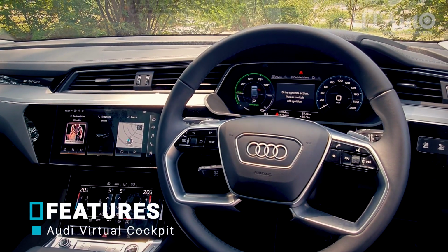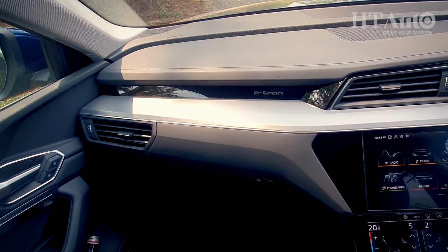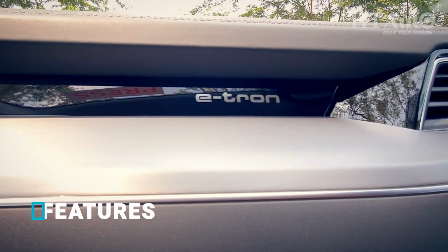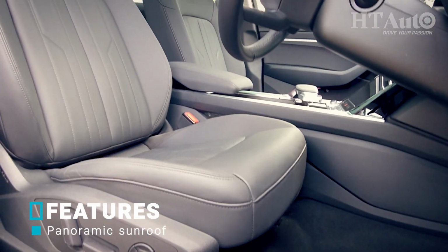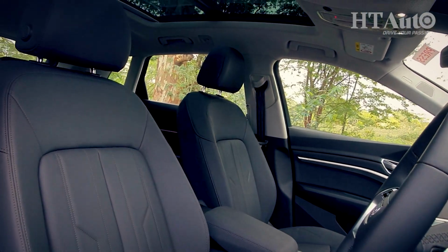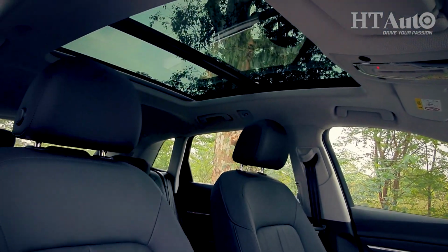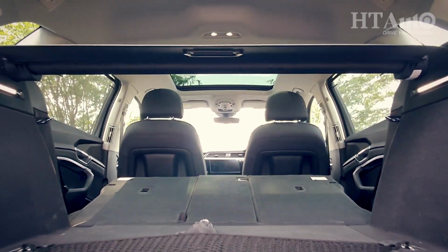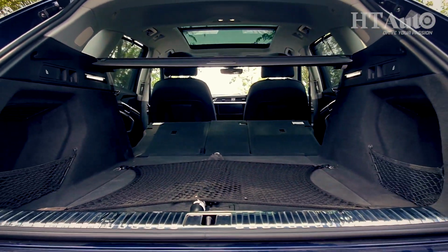Materials used are top-notch for most parts, and the e-tron badge is the only major glitzy highlight in an otherwise clean profile. There is enough space for 4 passengers, with the seats offering enough cushioning and support. The large sunroof above seeks to improve the EV's connect with the outside world, and yes, you can pack in a week's worth of luggage in the boot.